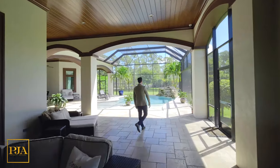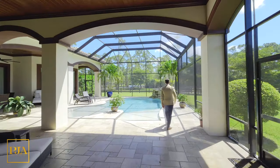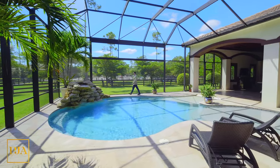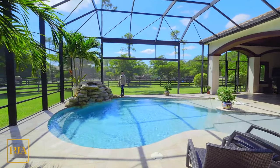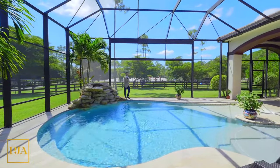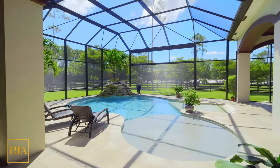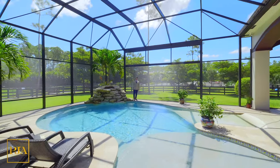Many great memories in the backyard start with a swimming pool that will not only connect you with nature when you're inside it, but this waterfall will bring a sense of calmness. But imagine, if you will, for a second, getting up from that pool and seeing your beloved horses around you. That's what's coming up shortly.